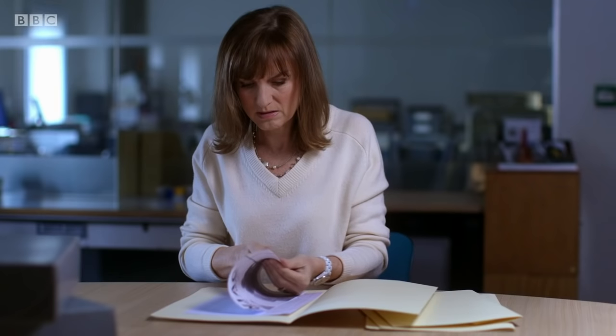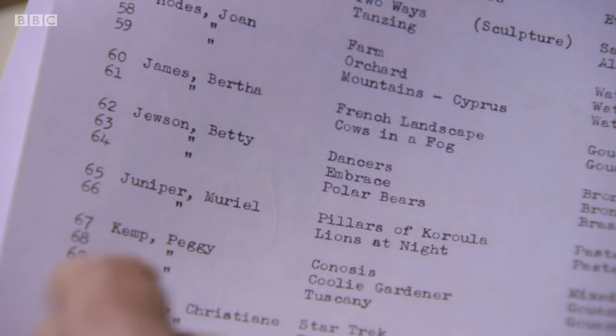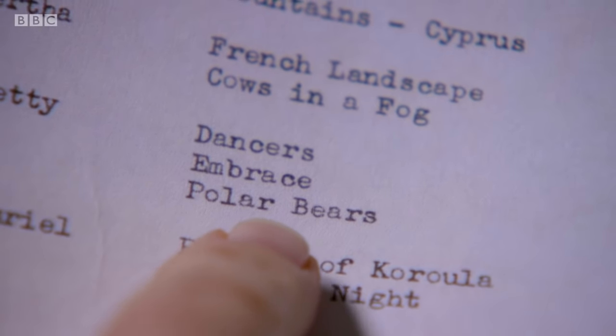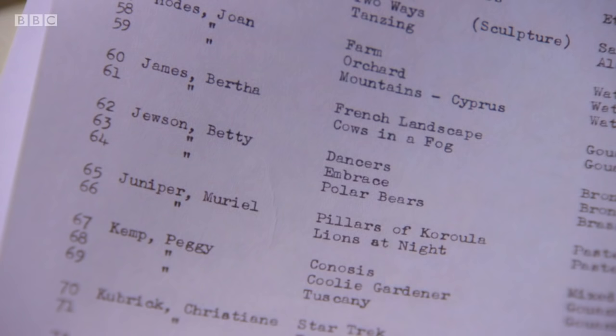Other exhibition catalogues include more of Betty's works. Will I find anything close to Neil and Barbara's piece? If I do, it could be game over. Dancers, Embrace and Polar Bears. Two in bronze, one in brass. OK, that's interesting to know the material she was working in. But sadly, no images. Those titles certainly don't sound like Neil and Barbara's sculpture.